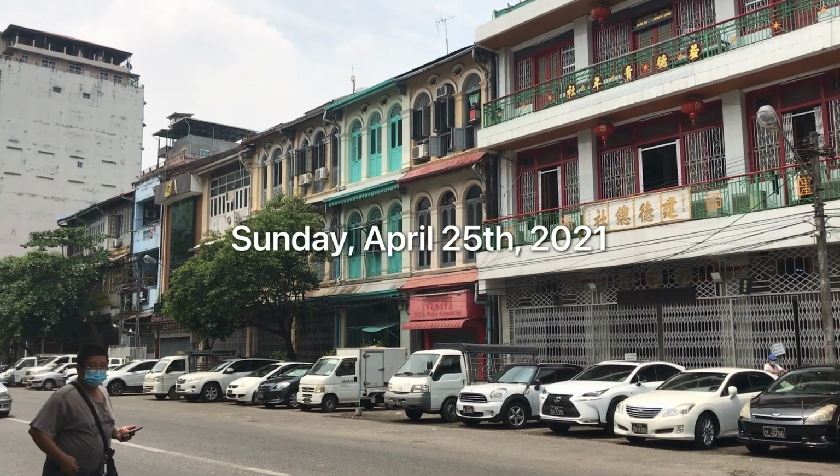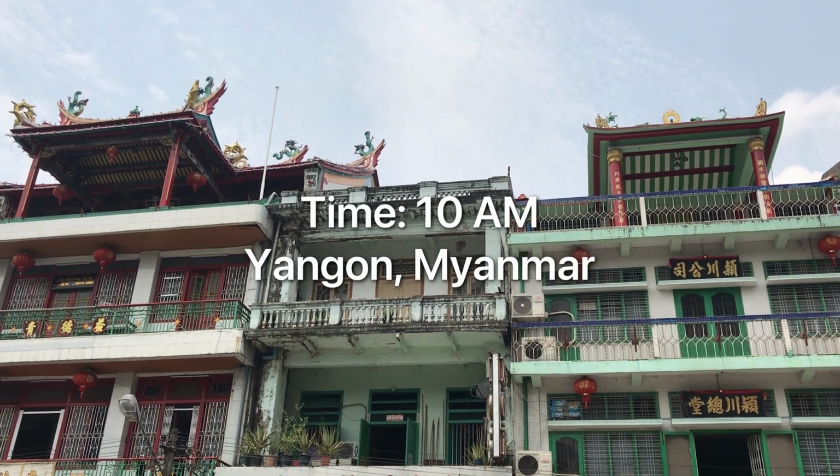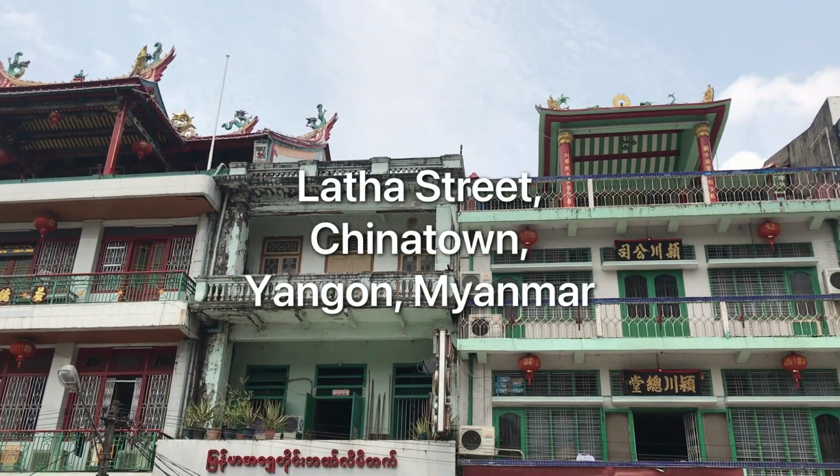It's Sunday, April 25th, 2021. Now, the time is 10 a.m. here in Yangon, Myanmar. This is Ratha Street, Chinatown, Yangon, Myanmar.